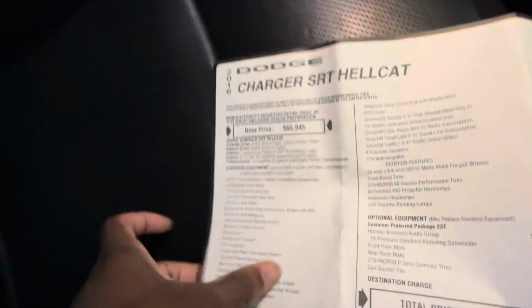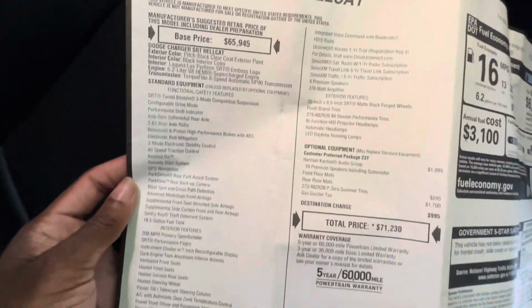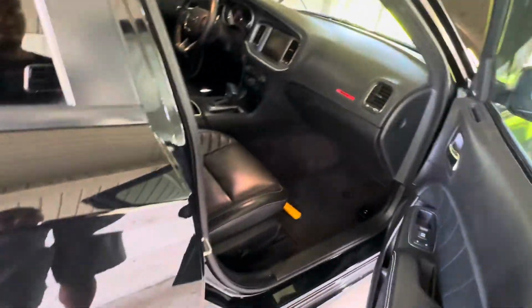As you can see, when this car was brand spanking new, when the world was better at the time, $71K, 2016 Hellcat, right? All the features. I got the Harman Kardon. You know what I'm saying? That's a must. So I don't have the sunroof. That's the only thing I'm missing. But I can always add a factory sunroof later on.